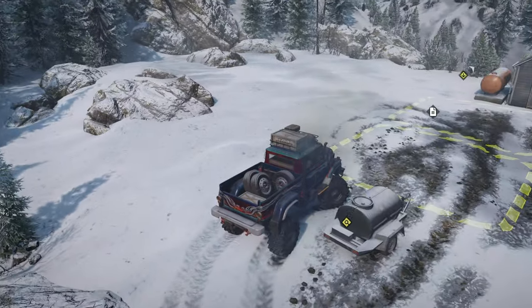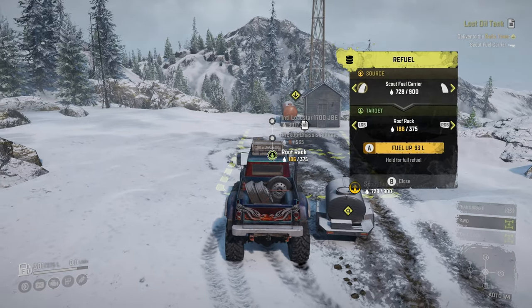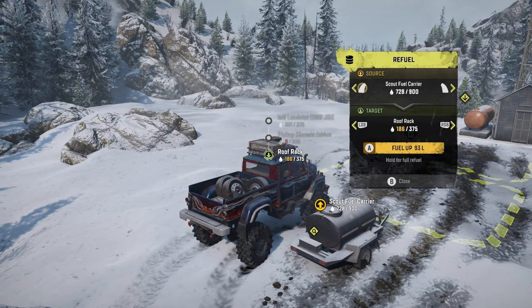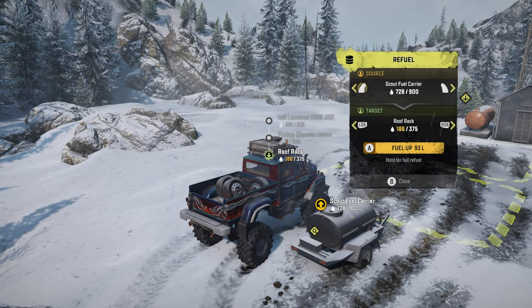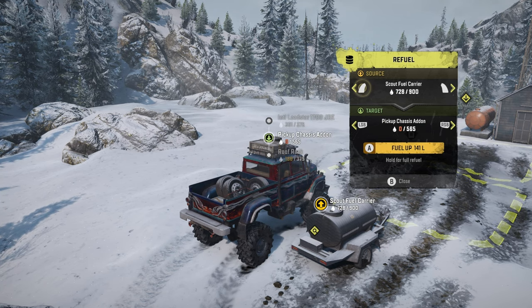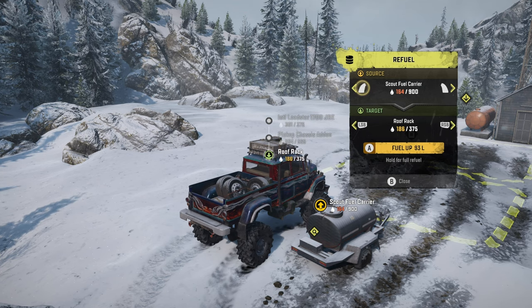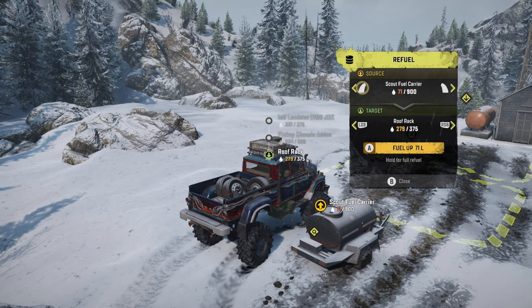So let's have a look at what we got, shall we? Oh, it's not got a lot in there anyway. Right, so. How much does it need? It needs to have 90. So that's done. See, now it's under.